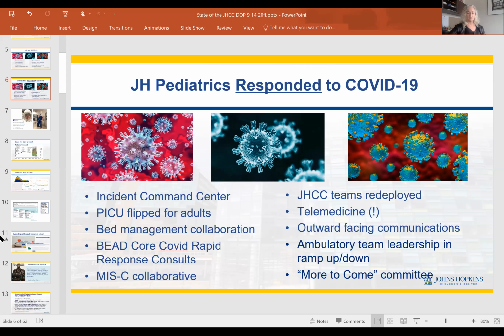In the PICU, several members led the MISC collaborative that helped a lot with the way we were caring for these super complicated pediatric patients. So it actually was a really interesting experience. And I think what it taught me is that we as a Children's Center are ready to think this way again. So go ahead, Tina, the next one.